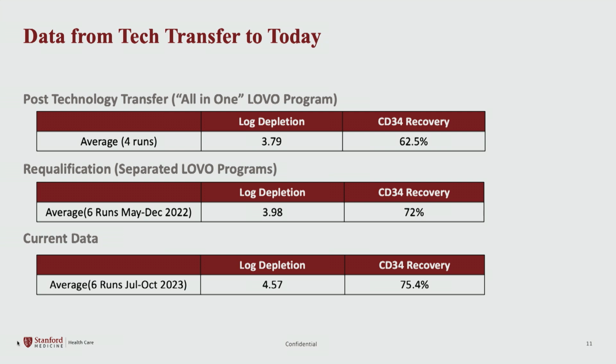But for the next 6 patient runs, we did a qualification as well, but for the 6 patient runs post-qualification, our log depletion went up to 3.98, and our recovery went up almost 10%. So we saw a pretty big improvement. Usually, like I said, 4 is the benchmark that you want for your log depletion. You're usually going to make a patient dose around that, depending upon the patient's weight. So that was early to late 2022.